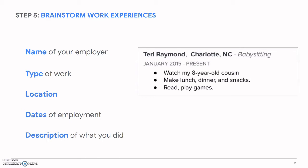For each experience, include the name of the employer, the type of work, the location, dates of employment, and a description of what you did. Add 2 or 3 experience items to your brainstorming document. Use existing formatting of the template to keep your resume looking consistent and professional. Remember, this is only a draft. You can always edit these descriptions and add more later.